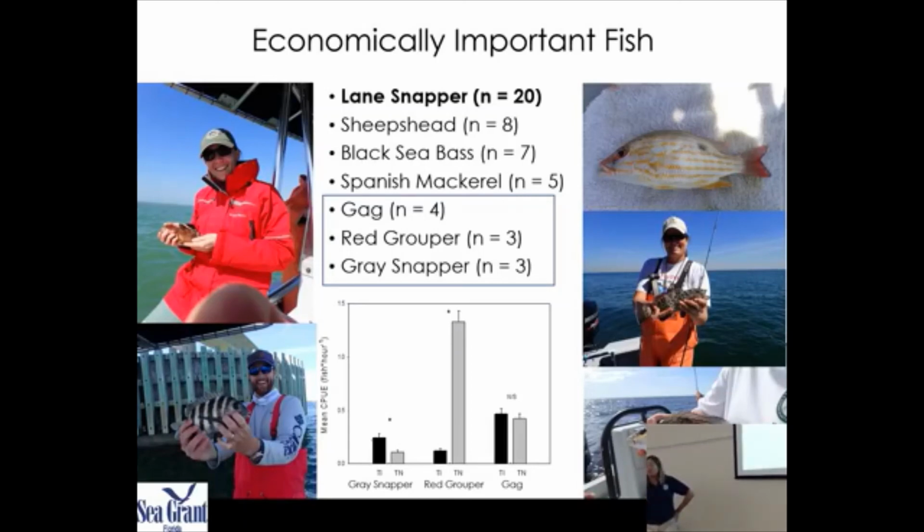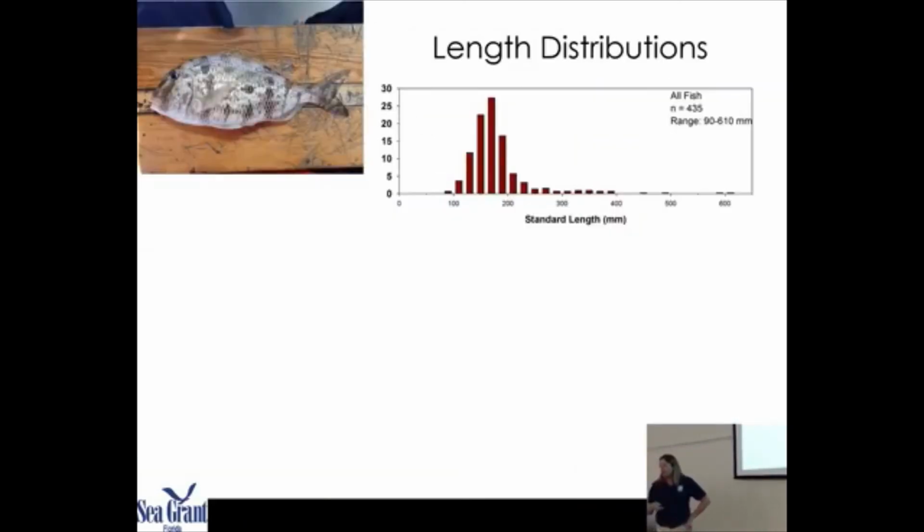The other really good thing about having the hook and line data is we can actually get lengths. So this is another length frequency. This is number of fish and the lengths across the x-axis. You can see most of them are pretty small, 100 to 200 millimeters. We did catch a few pretty big ones, and those are the two sharks we caught, a blacknose and a bonnethead.